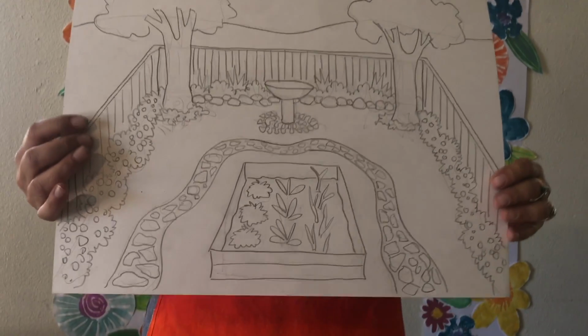Welcome to the Canoga Park Youth Arts Center's new series, Inspired by Spring, where each class will look at a different thing that makes spring spring. And today we're going into our backyard gardens. So, this is what we're going to be doing today.